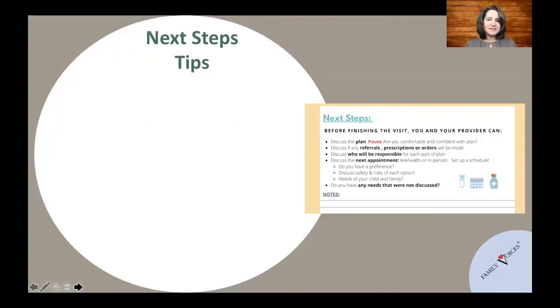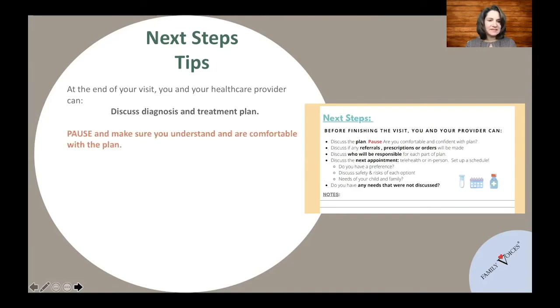So some tips for next steps, going back to our worksheet, would include at the end of your visit, before you hang up, you and your healthcare provider can, at that time, discuss diagnosis and a treatment plan. Once the plan has been discussed, pause. Physically stop what you're doing and make sure you understand and are comfortable with the plan. If you're not, or you have any questions, ask them at this time. Does the plan meet the needs of your family?